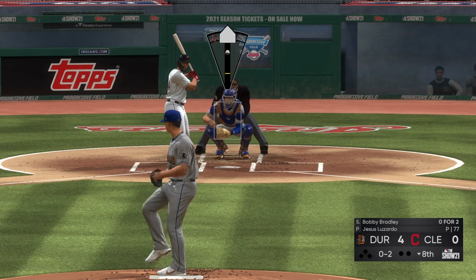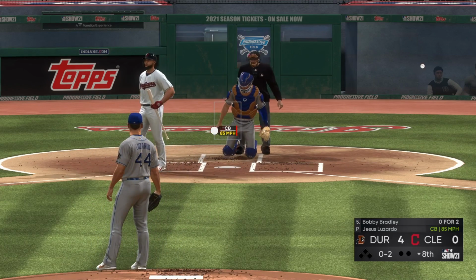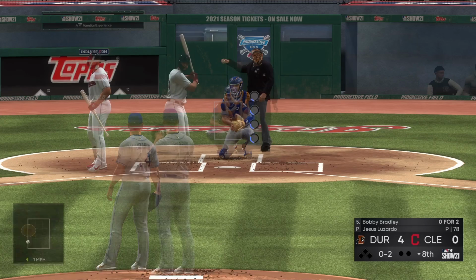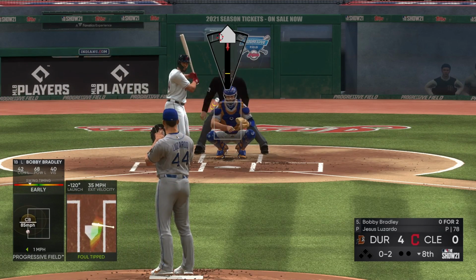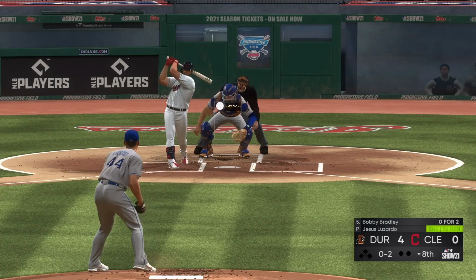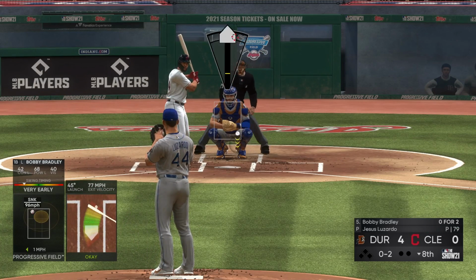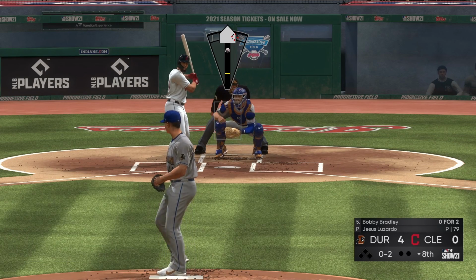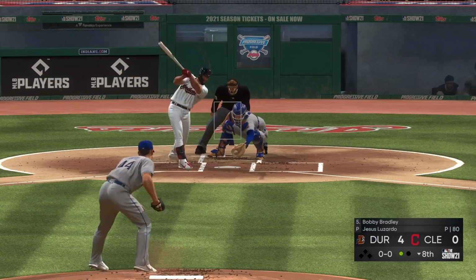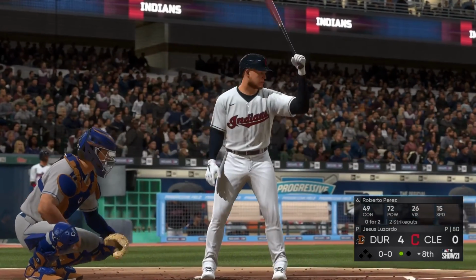Behind 0-2 now. Did a good job to shorten up and protect the plate, and he'll have another shot at it here. Count remains at 0-2. Trying to strike him out for the third time. Got him. And that's the third time we've written a K next to his name in this one.